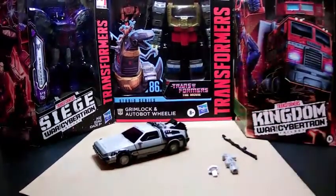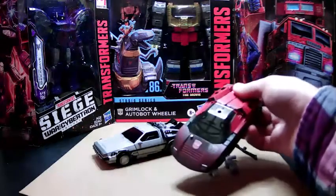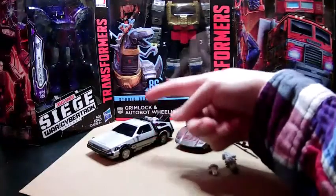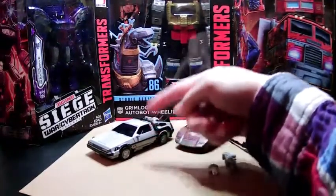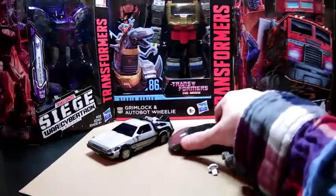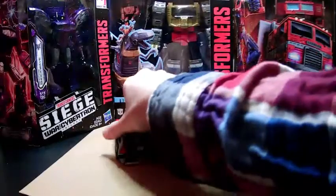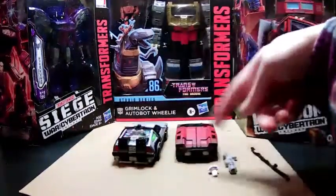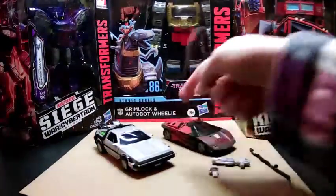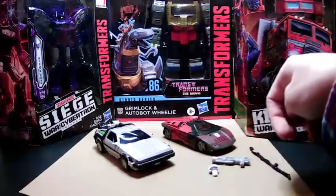And another thing that I want to show you is that Sideswipe mode in Siege. It's very similar. That's because this DeLorean is not an original Transformer figure. This is a retool of the Siege Sideswipe model. If you look at it, the dimensions are pretty much the same. Even the back, you can kind of see how it's similar and how it's not. But yeah, honestly, this is just a retool of that, and I'm going to show you even more how it's a retool once we get into the robot mode.